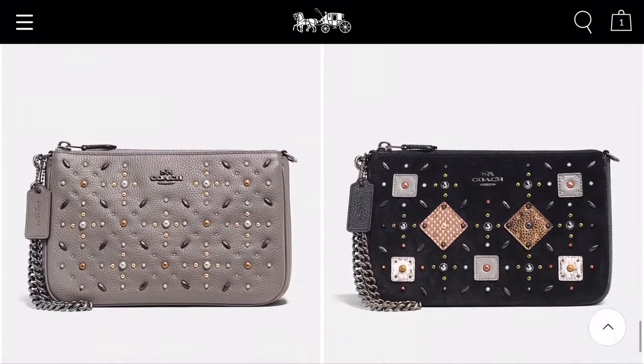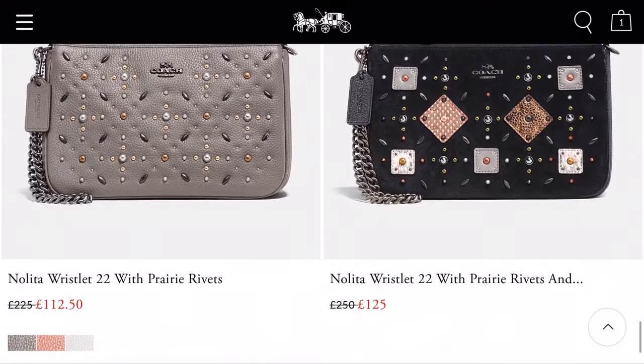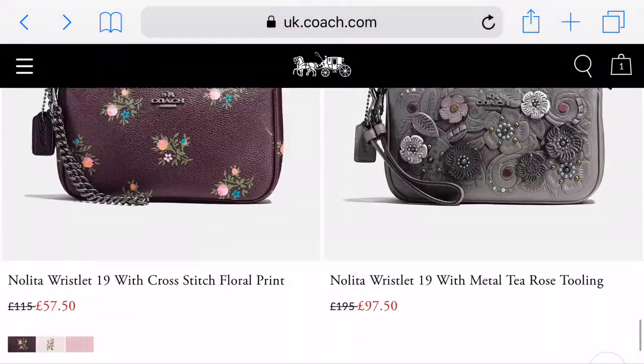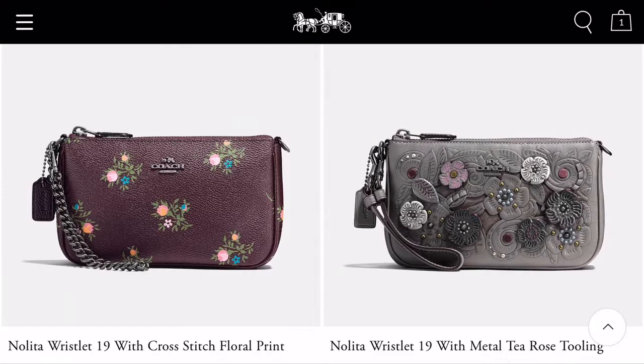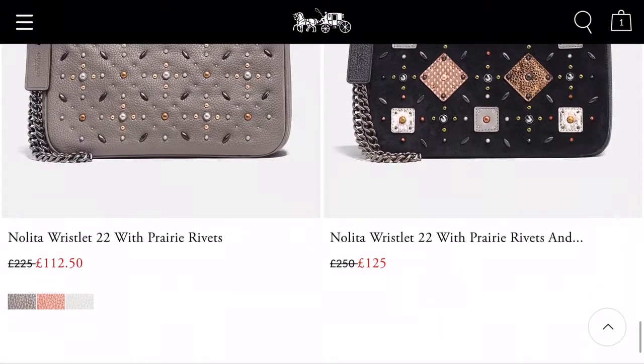I think last year, Selena Gomez did a collaboration with Coach, and she did a collection with her name on it, and she also included a Nolita wristlet in that. I think that was the best one they did, although for this season there's some really good ones, like the ones that I've just pointed out. So these rivet ones, they're so nice.